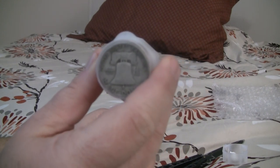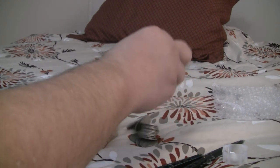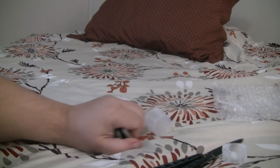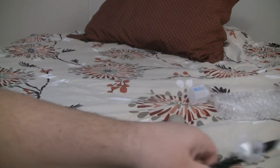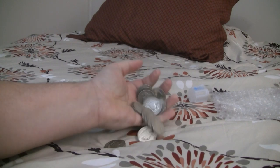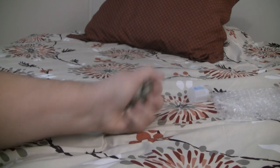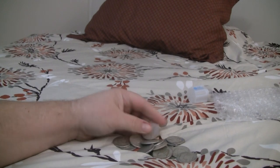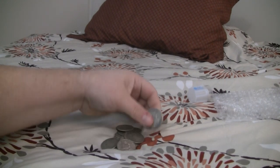Franklin 90% halves. Gotta love them. And of all the silver to splash around, I think half dollars are my favorite. I mean, a big handful of dimes and quarters are always nice, but boy, do I love these half dollars. So let's take a closer look at some of these here.